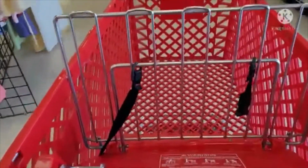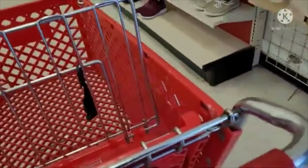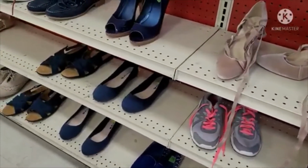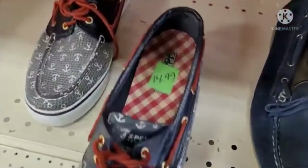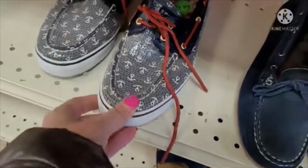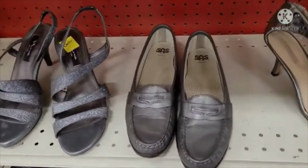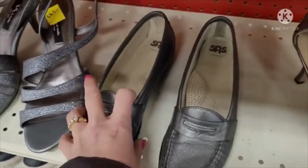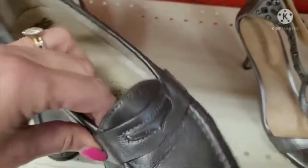We're going to the Salvation Army to see what I can find to flip for a profit. Let's see what they have in the shoe aisle. Ooh, those are nice. But for $14.99, they had to stay on the shelf. I almost got these because they're SAS, but these flats don't sell for a very high price, so I also left them on the shelf.